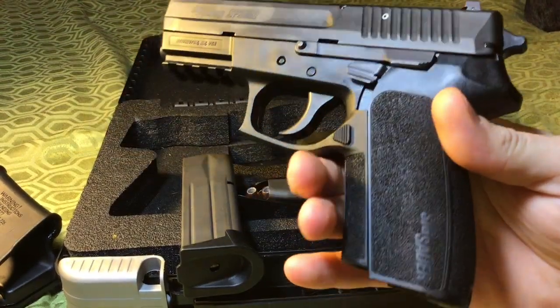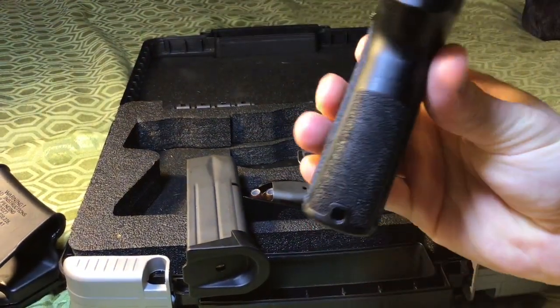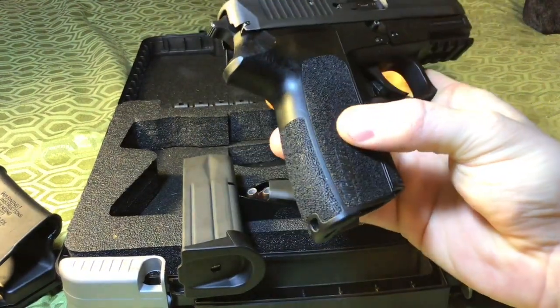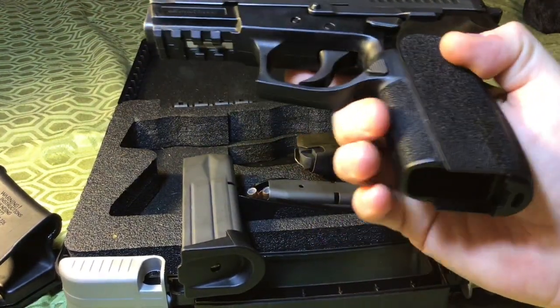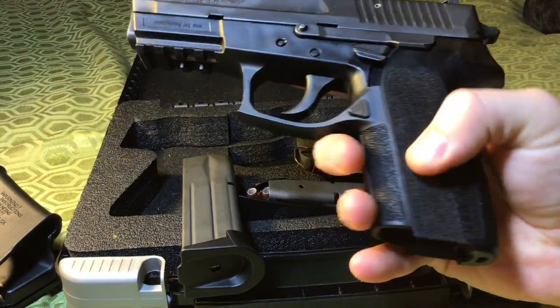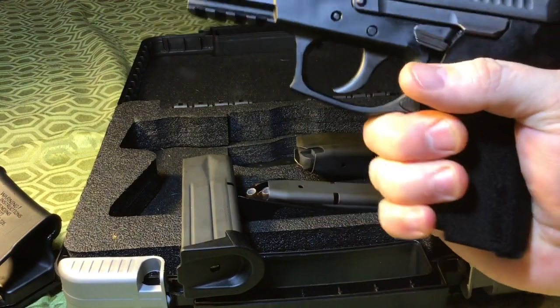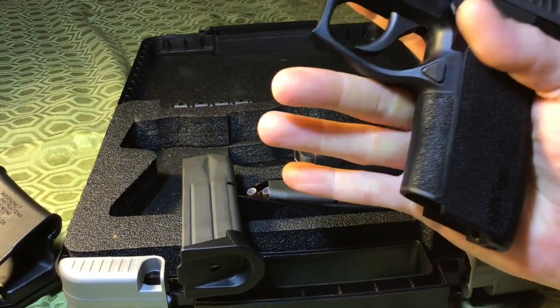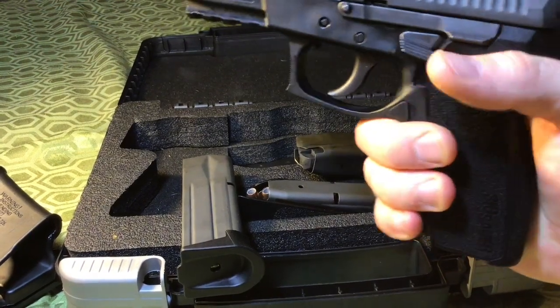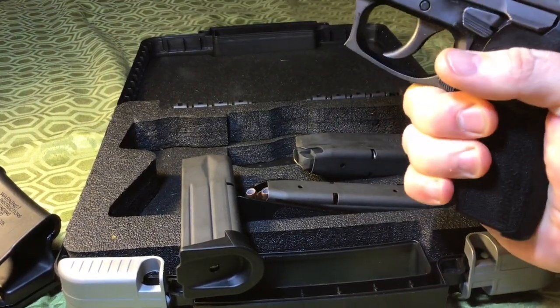The hand grip of the SP2022 is very good. I like it very much. It's just the black sand. It's like a laser stippled. It feels like sandpaper. It feels very abrasive as you rub your fingers across it, but when it's in your hand, it actually just becomes one with your hand as far as being just a great grip. It's not abrasive. It feels perfect.